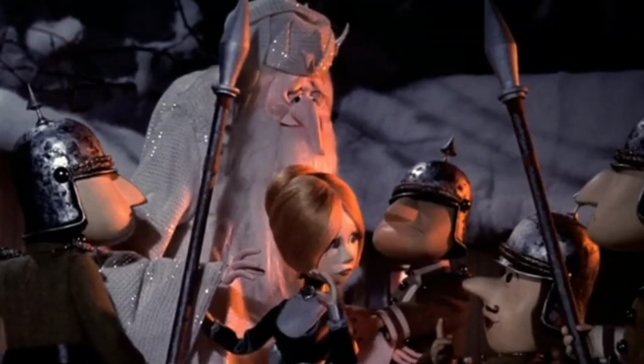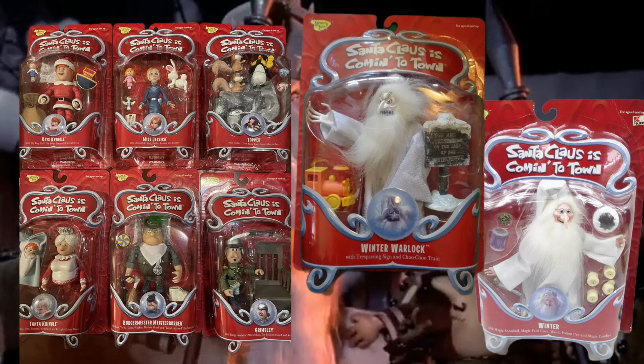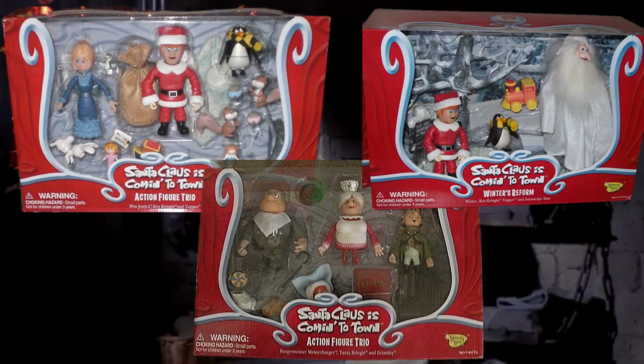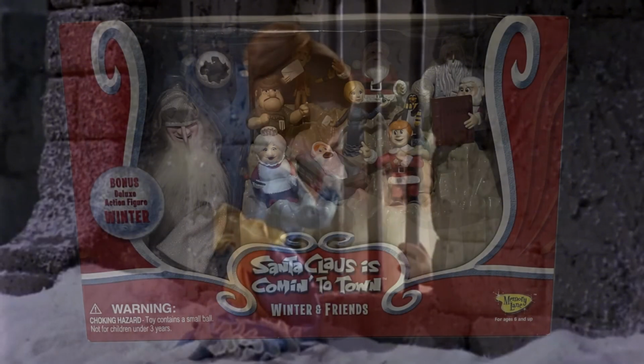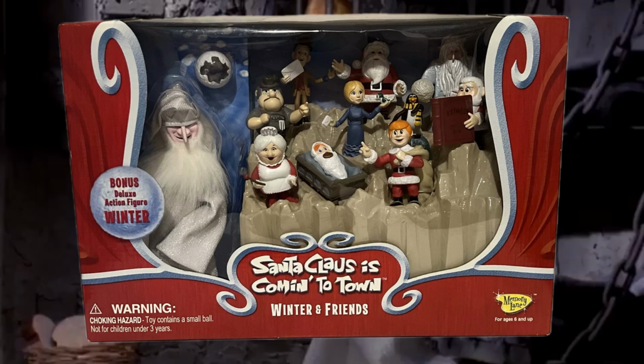These 6-inch figures released in a few different ways, with the mainline figures excluding the Postman all being released on single cards, with several others coming in 3-packs that just featured the same things as the normal packs, but together as one, so no exclusive expressions or accessories here. But one multi-pack is different, being a release of Winter Warlock that comes with a different set of the other figures released by Memory Lane.